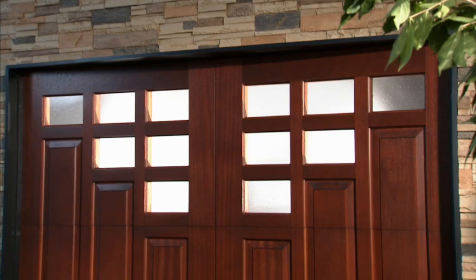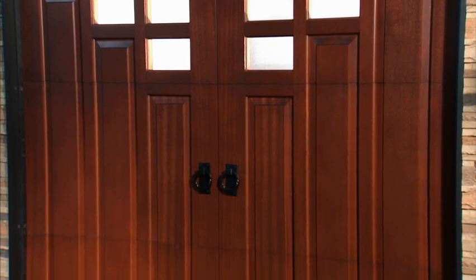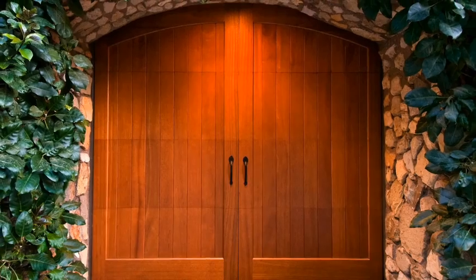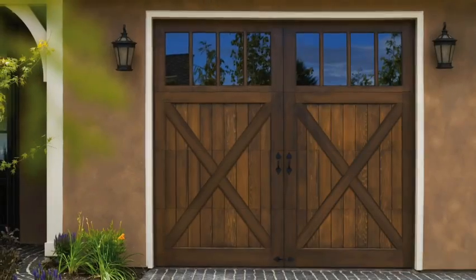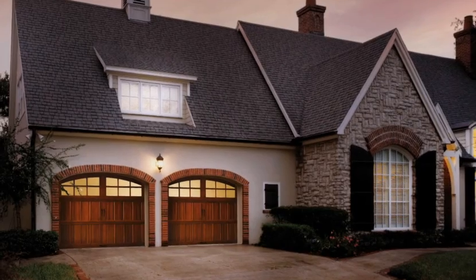Give your home the distinction of a custom design statement with Clopay's Reserve Collection wood carriage house door line. Hand-built by craftsmen using premium woods harvested from sustainable and naturally fallen forestry. Clopay can custom build any door you can imagine using the species of your choice, or you can choose from up to 8 historically accurate carriage house designs offered in the semi-custom limited edition series.